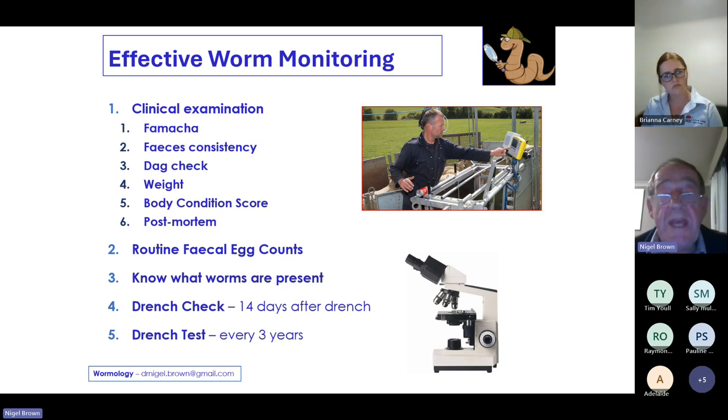So you do need to know what worms are present. You can't tell by looking at the eggs whether it's a barber's pole or a black scour worm. Using some of those other signs, you can tell, but it's much better to get a representative count so that you know what percentage are of which species, and that is very valuable, and it's not something that most people can do by themselves. As I've said, most infections are a mixture of different worms.